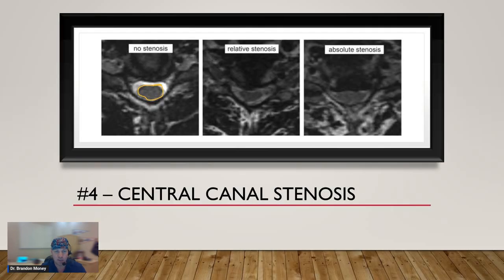Okay, next, number 4, central canal stenosis. The word stenosis just basically means narrowing. The central canal is the hole where the spinal cord travels and the nerves exit off the spinal cord on each side at each level. In the image here, the spinal cord is circled in yellow, and we can see this white that surrounds the spinal cord. This is a normal appearing image. We see the white ring around there. That's called cerebrospinal fluid, or CSF for short, and that's what helps to protect the brain and spinal cord tissue.